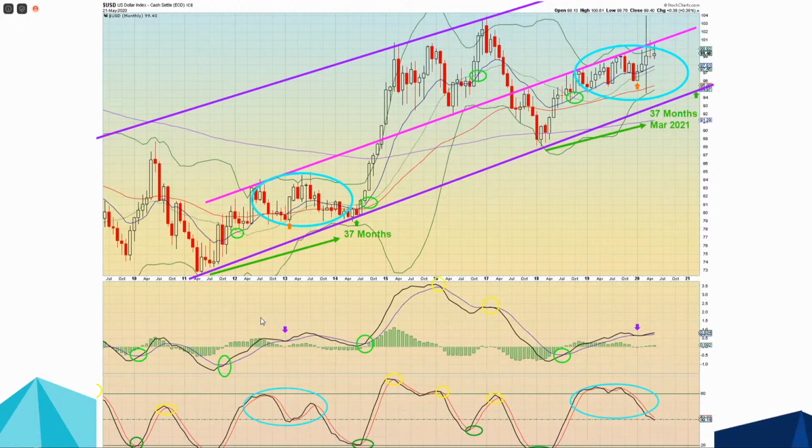And if you look at the MACD, you're looking for the lower magenta line to hold on this pullback. Yeah, this purple one, correct. This is going to hold, and then from here, we'll have the next move up, and I'll show why in a second.